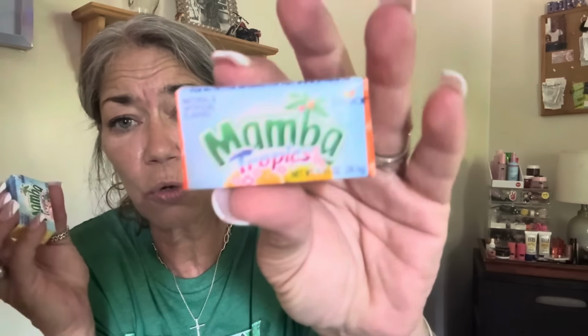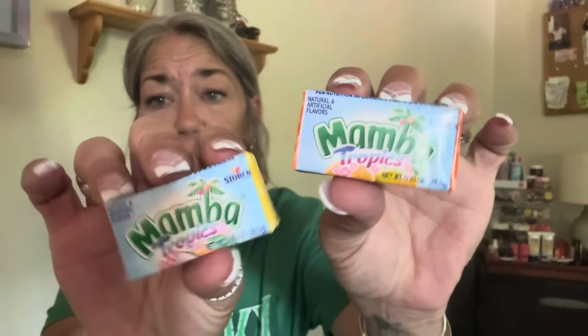I found some Mambas. These are little fruit chews. I had to get into them and they're in packs. This is the tropical flavor. You get little packs like this. You got 3 packs. So I got orange, looks like pineapple, and I think the other one was the green, coconut and all that good stuff. But they come in little packs like this, and there's little tiny chews inside here. Look how small these are. And it's just enough, but I have to say I ate the whole pack. So yeah, like 3 little snacks in one.